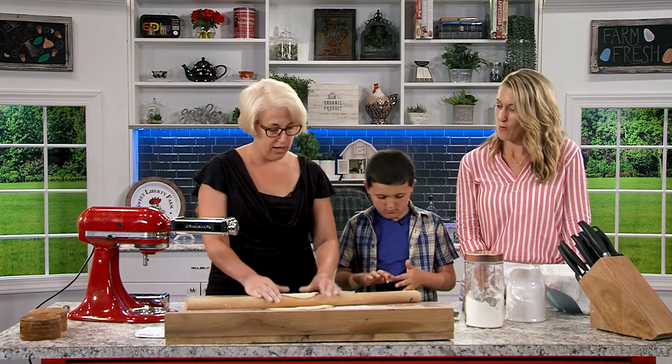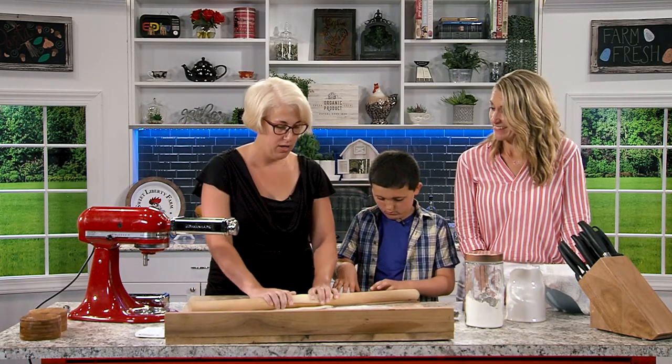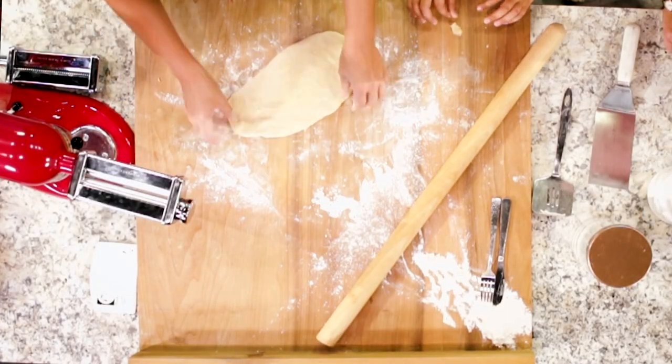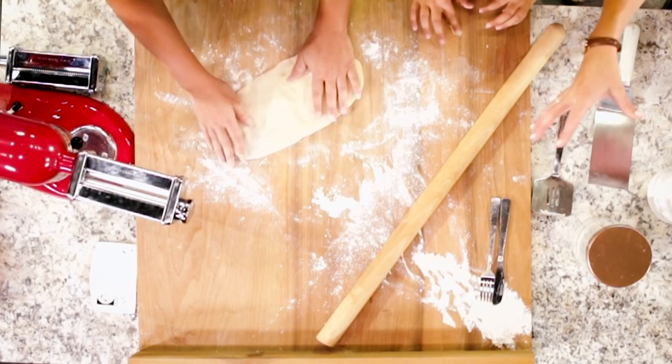Eventually it gets there. If you don't have a pasta machine, then you have to do that, and you keep flipping it on itself. That sounds like a process. A pretty cool process. Yeah, it does kind of. Very authentic. Even the board. I love the board.